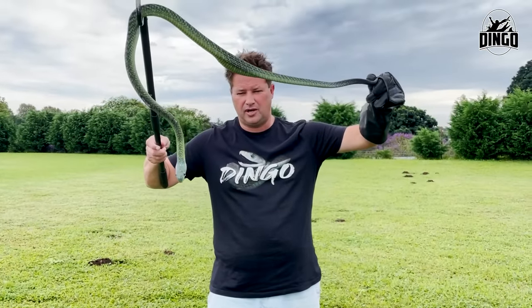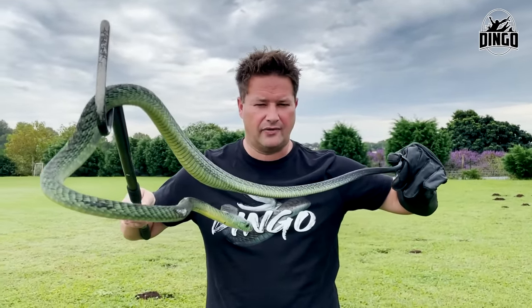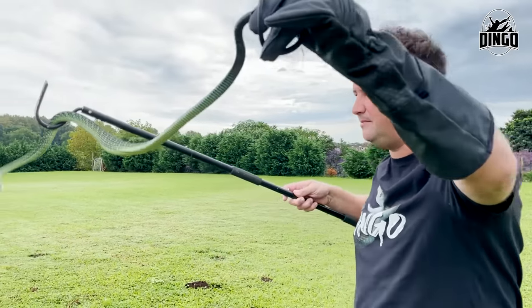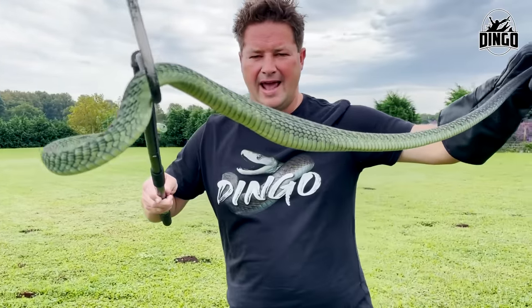He'll grow to about 2.3 meters or so. He's not a massive snake now, but he is lightning quick. And the smaller the snakes are, this size is a tricky size to work with. Look underneath him. Look at the yellow coloration underneath. That's what makes him so beautiful and so dangerous.